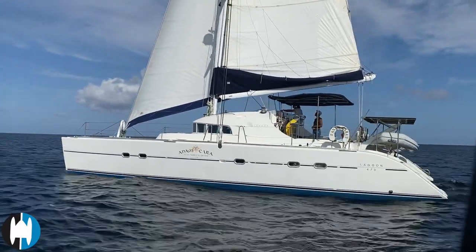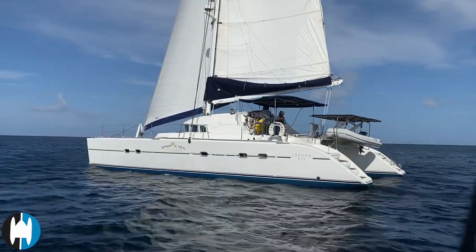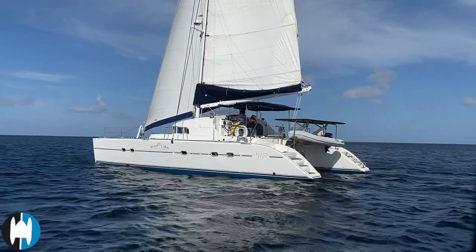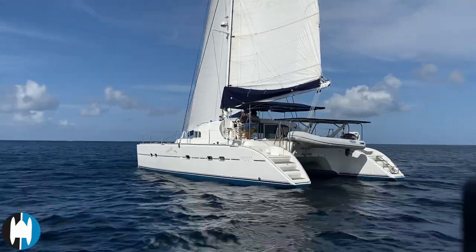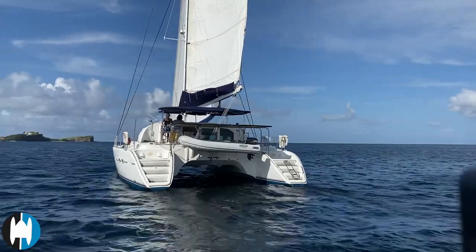So the crew have just sailed her overnight, and they did that on a single reef, so they've still left that in. So we're gonna follow her along and see how things go. It should get a little bit more breezy once we get towards the southernmost part of the island, which is only a couple of miles away now.